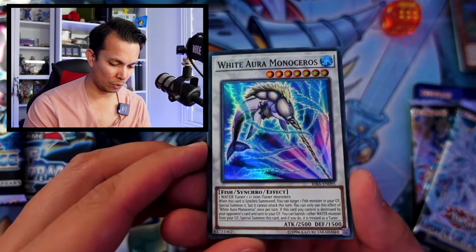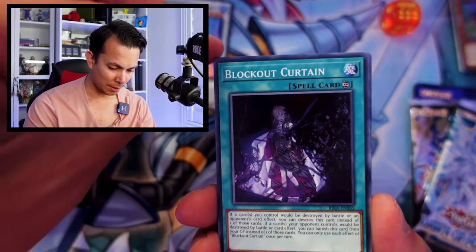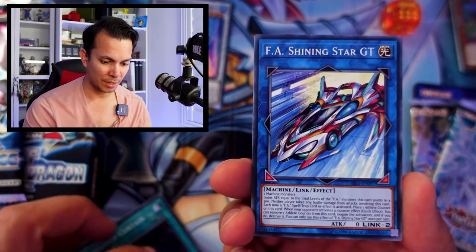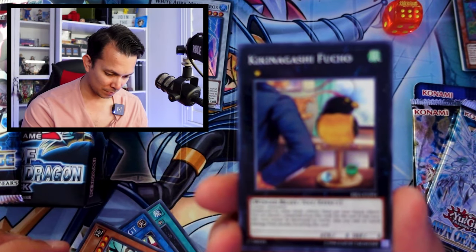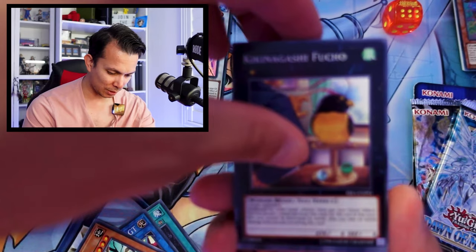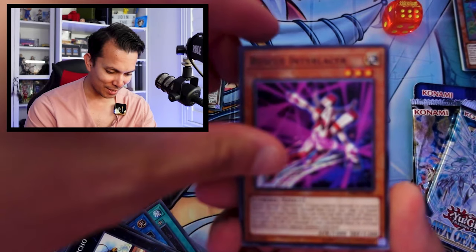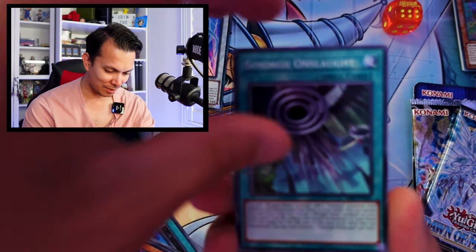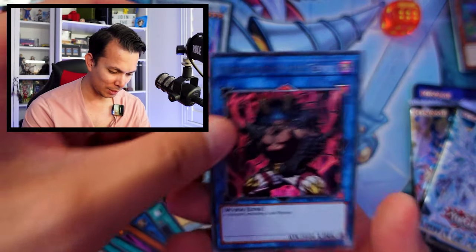Maybe we'll get a Starlight Rare. That'd be crazy. All right, we have the White Aura Manosiros. Maybe I did the card trick wrong, I don't know. Super Rare Front. The Blockout Currents. The FA Shining Star GT. The Beat Traptor. The Kikinia Gashi Fucrocho. Yeah, that one. Rescue Interlacer. The Onslaught, the Channeling, and the rare of the Berserker of the Tingyi. So just a super, I guess. At 30 cents for that super.